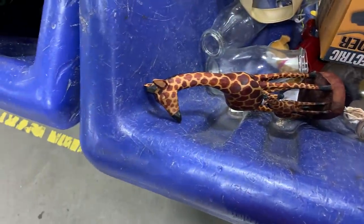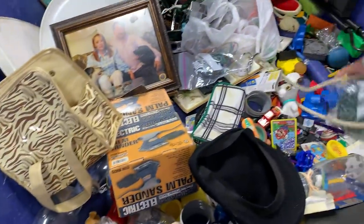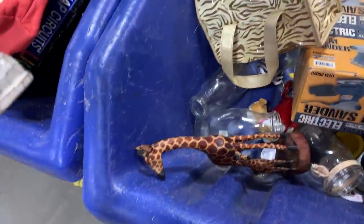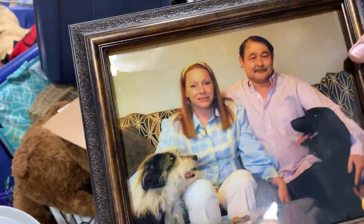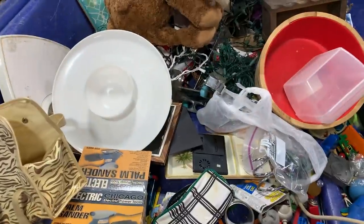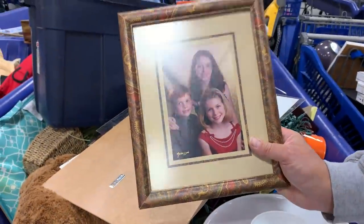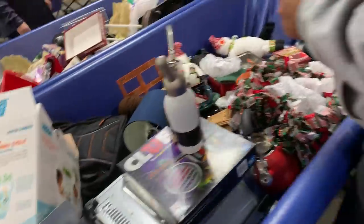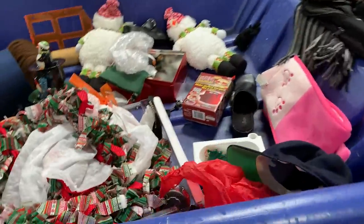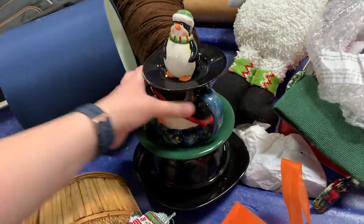I already found this giraffe, but I already have a couple giraffes in the store right now, and those are just from Ross. There's a lot of family photos. That must have been the grandkids. Well, what I'm seeing is, let's switch spots, John. Okay. Because, what in the world? No.